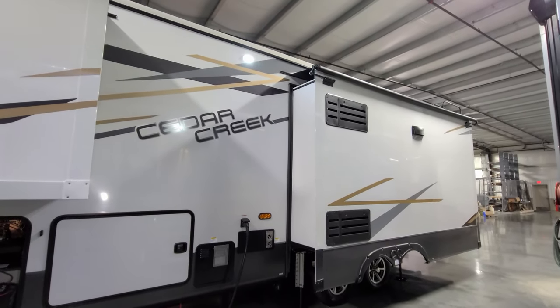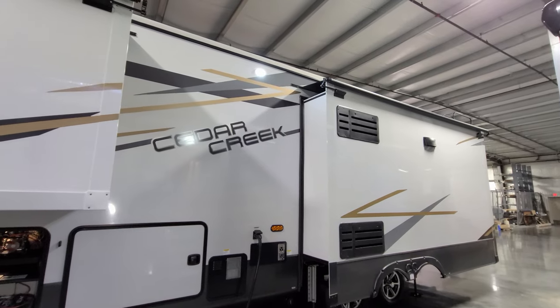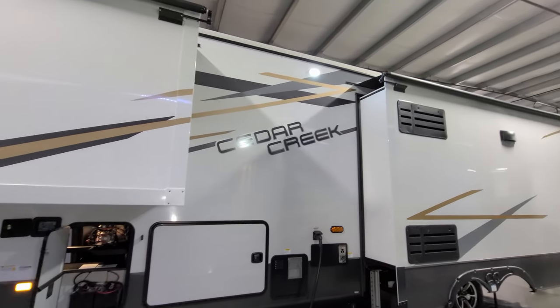Looking up top, there is a light up there so you can see what's going on here at nighttime as well.